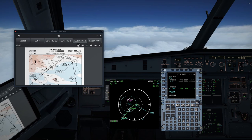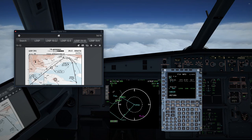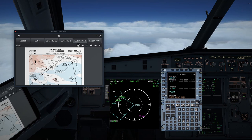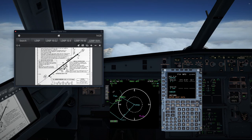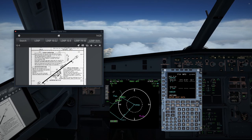Then we might want to have an extended center line as well, that might help. So we got another fix, and we go Lima Delta Sierra Papa 23. So that's the threshold of the runway we're landing at. And then we do a radial, the reciprocal of 229, which is 049. We're shooting that way.